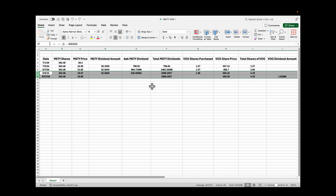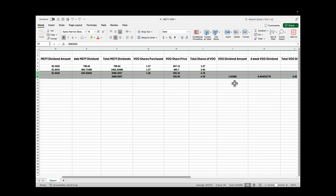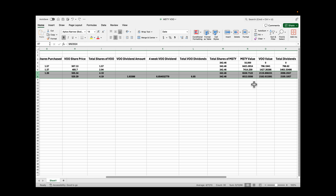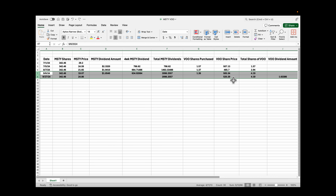So in August, we were able to buy another 1.26 shares of VOO. So we had a total of 4.19. I added the VOO dividends on just for completeness with this. So even though we had a $1.63 dividend, we got a real big whopper of $6.85 for the VOO dividend. However, when you're looking at the total return after a month and a half, we had a 28.01% return. Our total value of MSTY and VOO is $12,801 at that time.